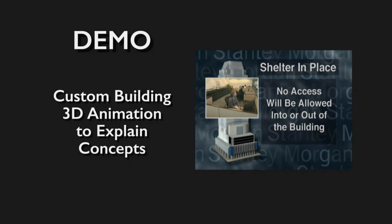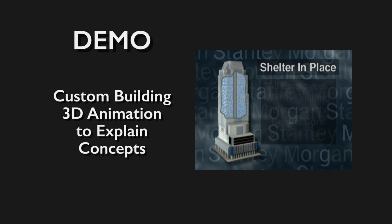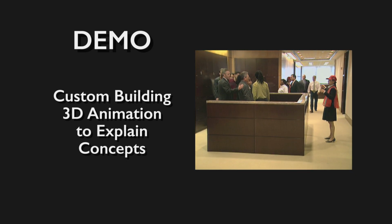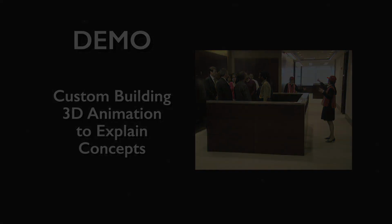The second type of event applies when the building is threatened with an outside explosive device. Shelter in place then means that all employees will in-building relocate to the central core of their floor, away from the windows until the crisis is resolved. In-building relocation for this and other circumstances may mean moving to another safer floor within the building.